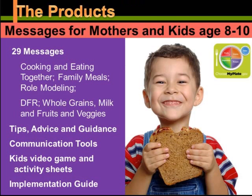So the final products included 29 messages that focus on child feeding, whole grains, milk, and fruits and vegetables. There are some messages specifically for mothers of preschoolers, some specific to mothers of elementary school kids, and some of the messages are appropriate for both groups. And there are also messages for kids age 8 to 10.